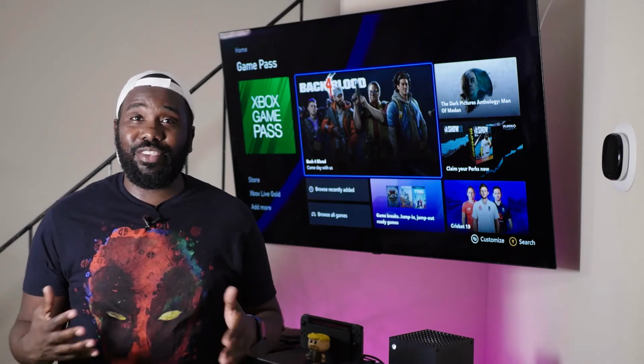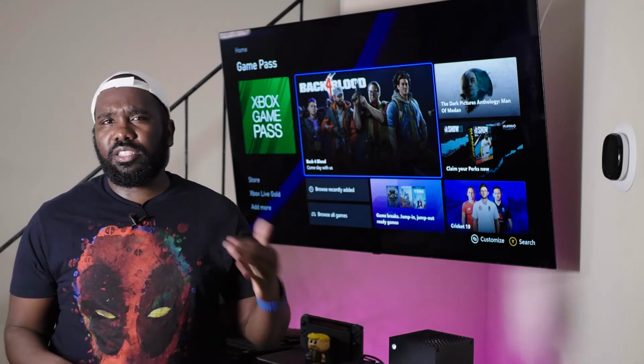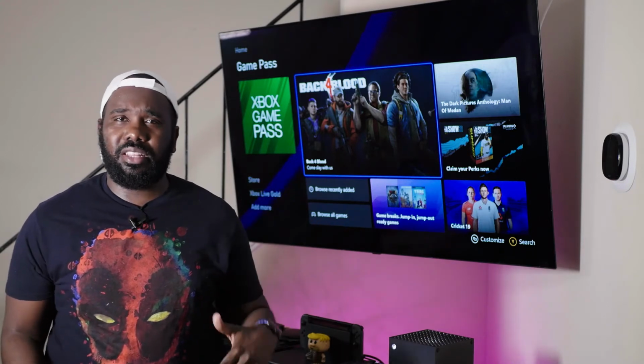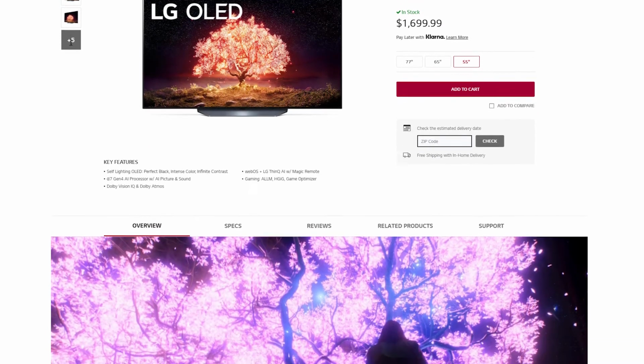Now, I did get this TV open box, and one of the things that was frustrating about it was I purchased it online and picked it up at the store, because technically it's sold out because the new ones aren't available anymore. The replacement model, the B1, is technically available, but I believe it's only for sale directly through LG, and the price was like $1,700 for the 55-inch.